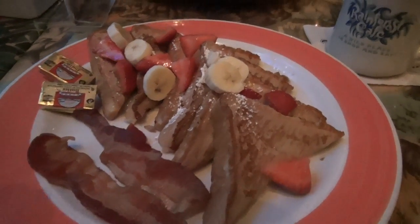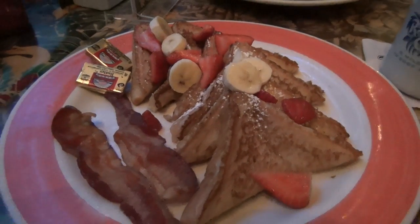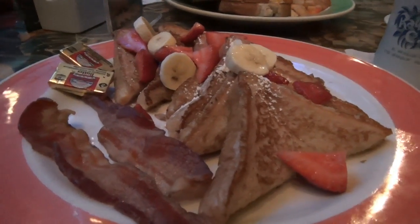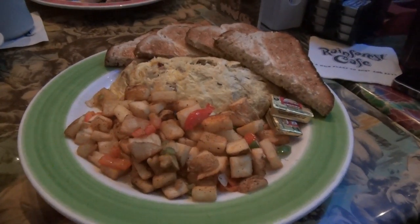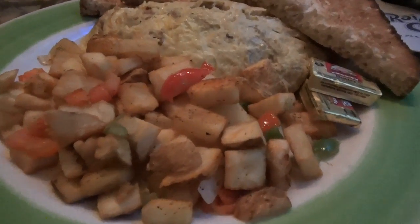And the Tonga Toast, again, at Disney's Polynesian is very different. This is like a cinnamon French toast, and you get strawberries and bananas on top of it. It's not a stuffed square with cinnamon goodness like at the Polynesian. So, of course, being a Polynesian guy, I prefer the Polynesian version. But I have to say, this version was very good. I would get it again.